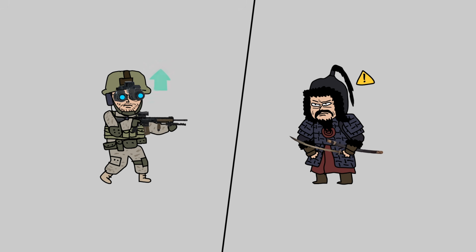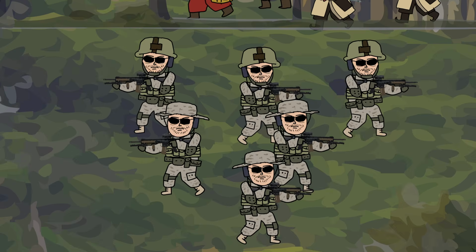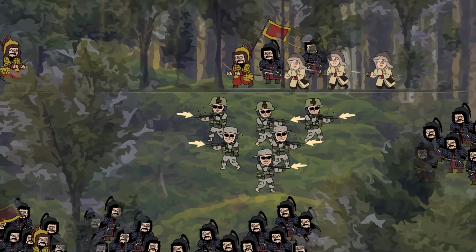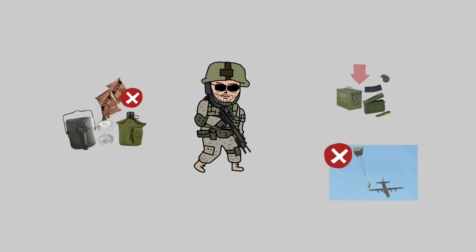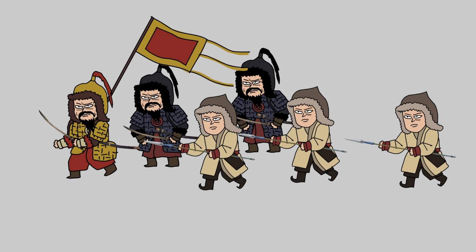But even in favorable terrain, the numbers are overwhelming. The Mongols would eventually locate the Marines, surround their position, and cut off escape routes. And the Marines still face the logistics problem. No food, no resupply, limited ammunition. Eventually, they'd run out of both bullets and options. Winner, the Mongols. The verdict.